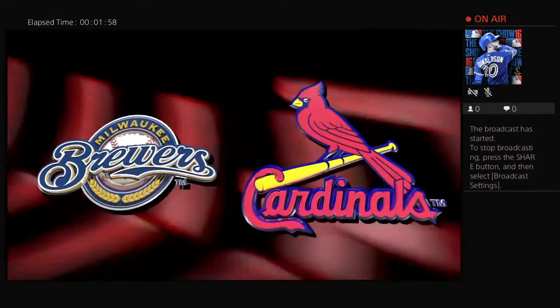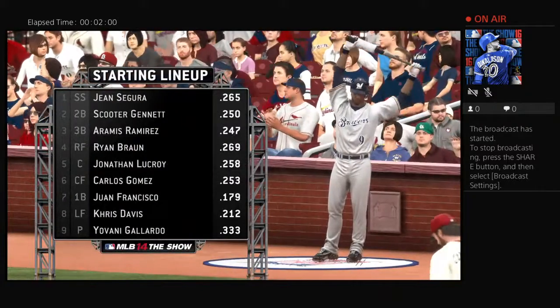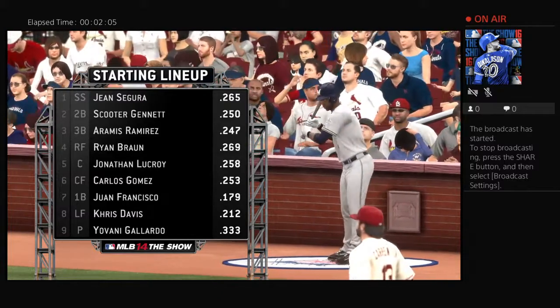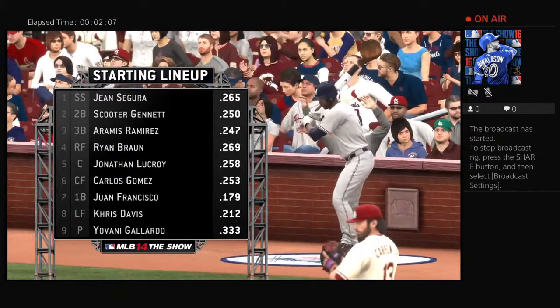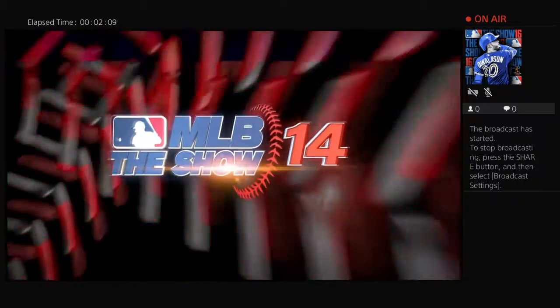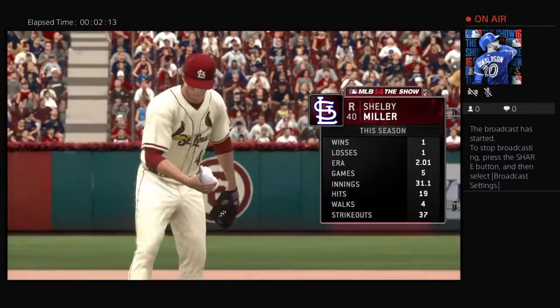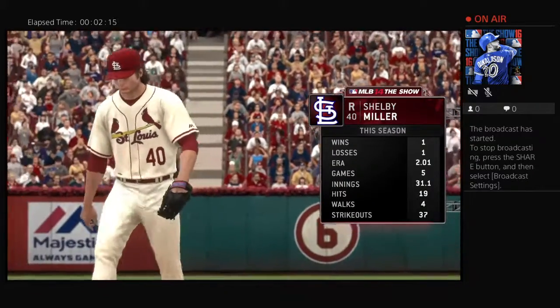All right, EK, we'll get to Steve in a moment, but first, let's have a look at the starting lineup for the visiting Milwaukee Brewers, as Ron Roenicke has his guys lined up like this. They'll match up against this young man, prized prospect right-hander Shelby Miller.